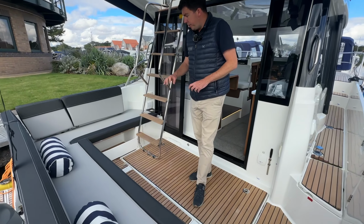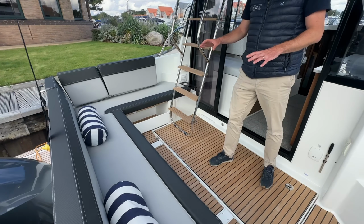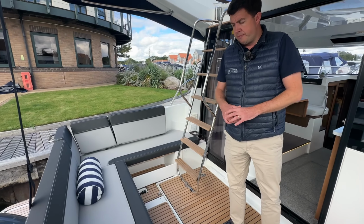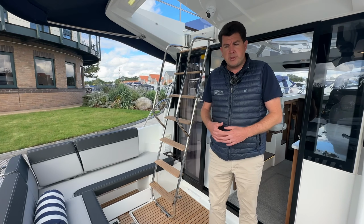The upholstery is in lovely condition, as you'd expect. And this aft seat does move forward, so whenever you leave the boat for a period of time, you leave your outboards in the raised position, and it means there's no growth on the props.